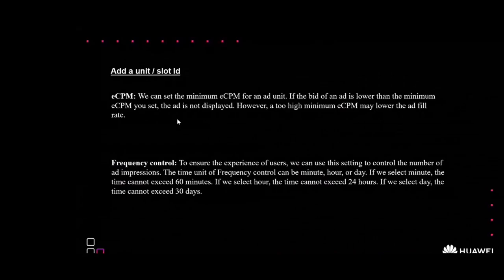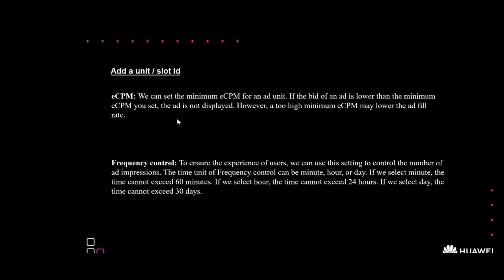And we have the frequency control. To ensure the experience of users, we can use this setting to control the number of ad impressions. The time unit of frequency control can be, as we said in the previous image, a minute, hour, or day. If you select a minute, the time cannot exceed 16 minutes. And if you select an hour, the time cannot exceed 24 hours. If we select day, the time cannot exceed 13 days.